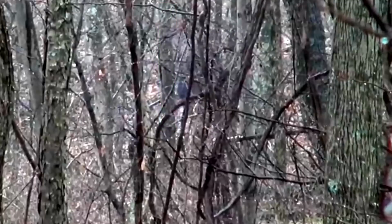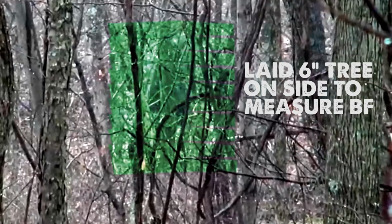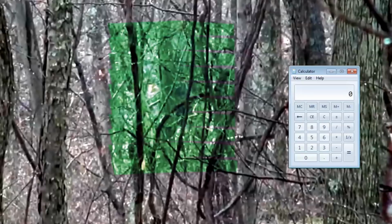So I took 10 of that tree's diameters, 1, 2, 3, 4, 5, 6, 7, 8, 9, 10, plotted it there, and we can see he's coming in under that. So let's do the math. 10 times 6, that's 60. Divided by 12 inches, that's 5 foot.